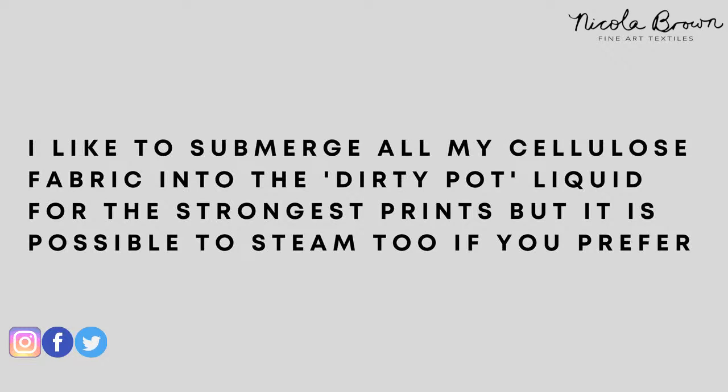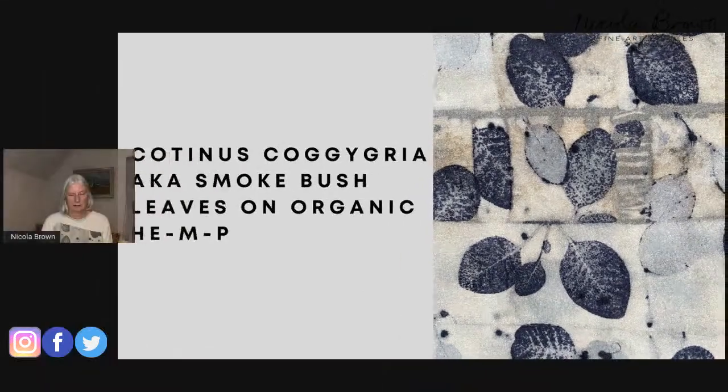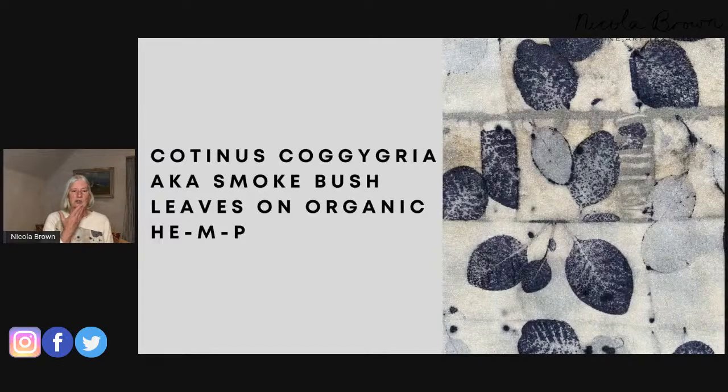But if you're familiar with eco printing and you prefer to steam, you can steam over your dirty pot. But I really only do that if I'm maybe eco printing trousers, even though you're going to see trousers in a minute, and I actually submerge the trousers that I'm going to share with you.